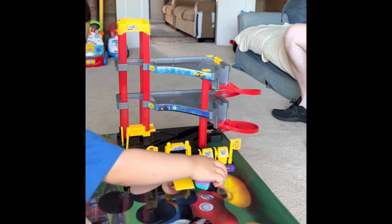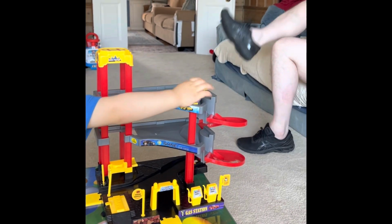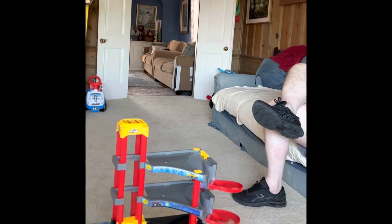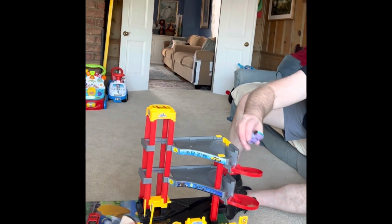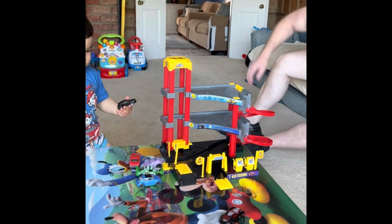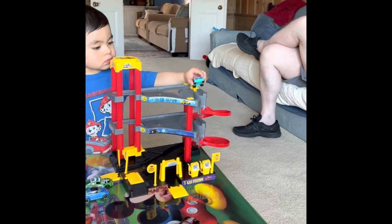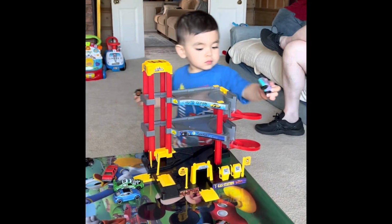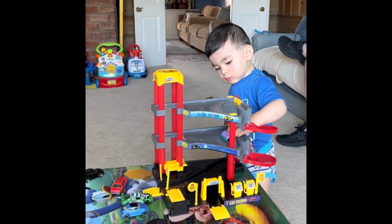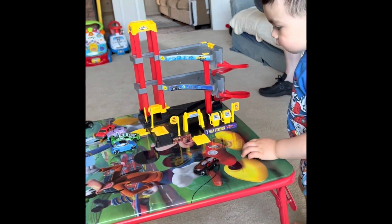Purple car. Can you slide the purple car? It's opposite, honey. Kaboom. Other side. Slide it again. Oh, Dada, slide the car. Purple car. Joy. Purple car. What happened? Slide the purple car. Whoa, so nice.